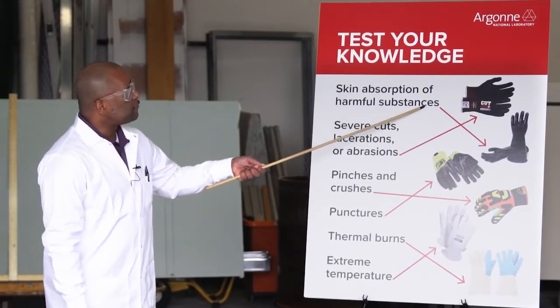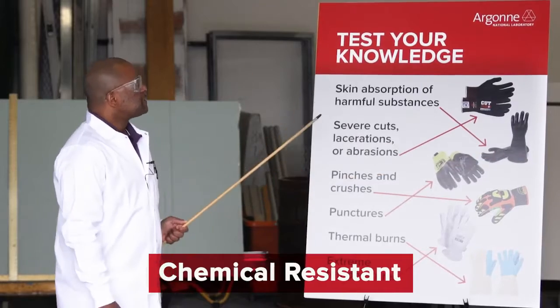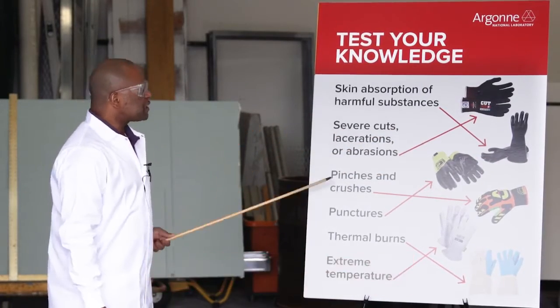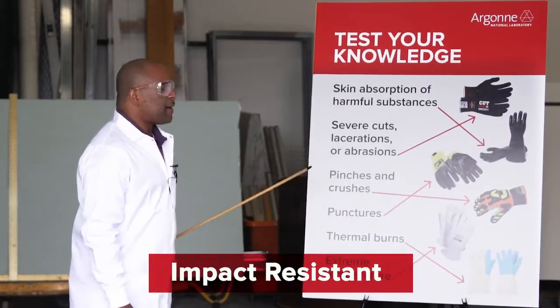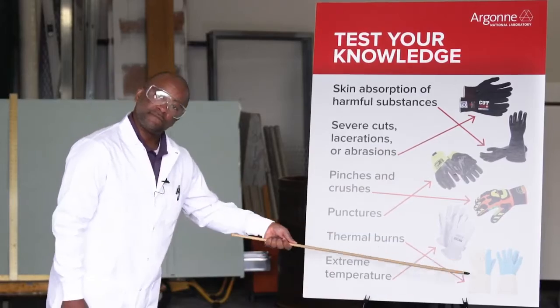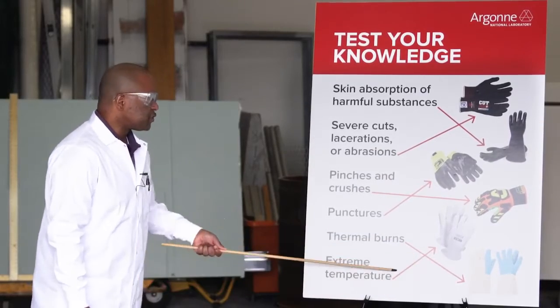Skin absorption of harmful substances, severe cuts, lacerations, or abrasions, pinches and crushes, punctures, thermal burns, extreme temperatures. Like a tool, choose the right glove, and then of course, take the left one as well. You might need it.